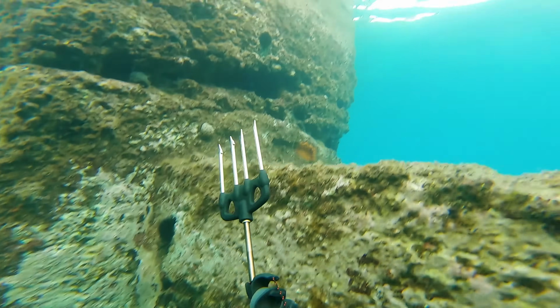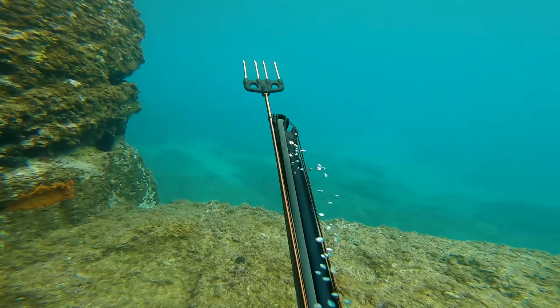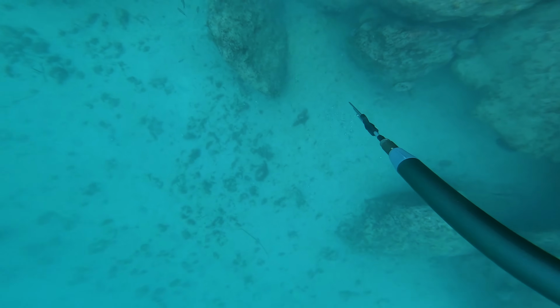I've recently replaced the spear gun muzzle, and it came with really bad O-ring seals, so after about an hour the seawater leaked in, so I took my pneumatic gun instead.